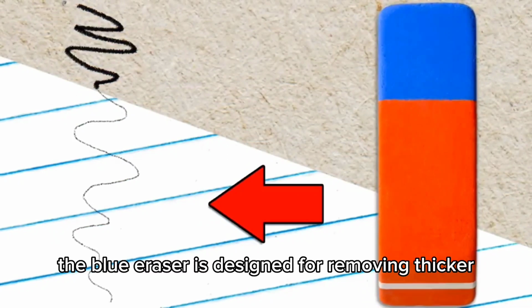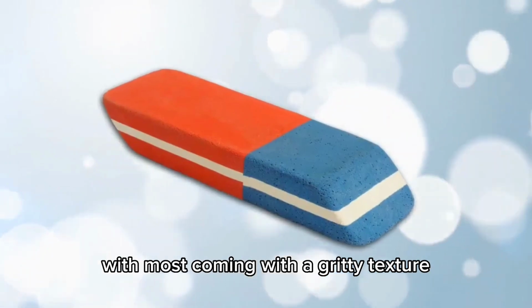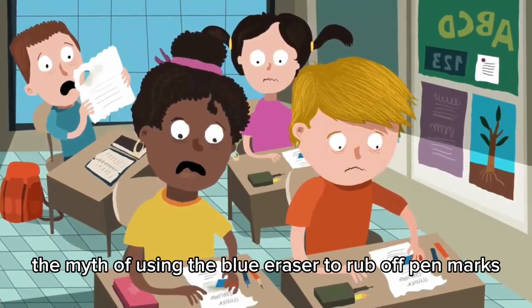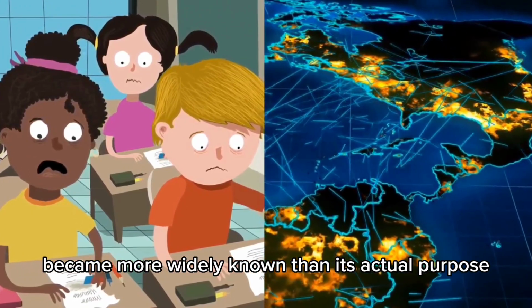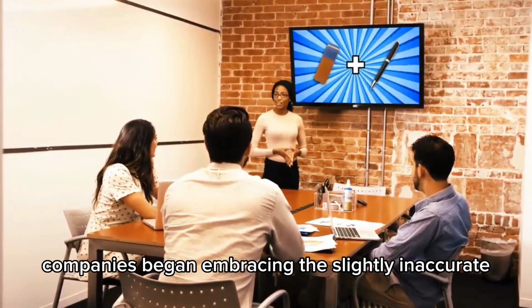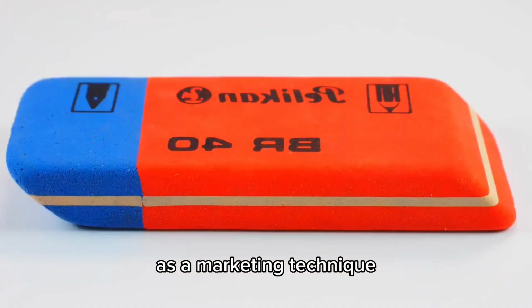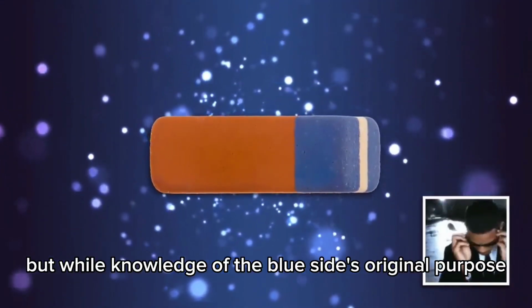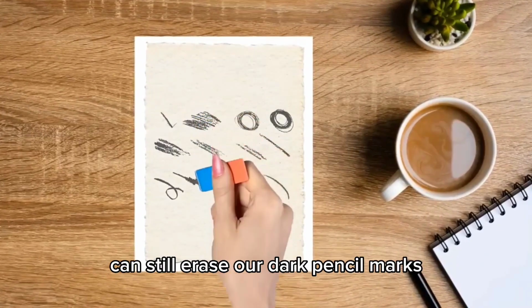The blue eraser is designed for removing thicker or darker pencil marks from higher grade paper, with most coming with a gritty texture to help with this. However, over time, the myth of using the blue eraser to rub off pen marks, which can occasionally work if your paper is strong enough, became more widely known than its actual purpose. Companies began embracing the slightly inaccurate reputation as a pen eraser into their design as a marketing technique, and some brands even added a pen icon to theirs. But while knowledge of the blue side's original purpose has been mostly erased, people in the know, like you and me, can still erase our dark pencil marks with unparalleled expertise.